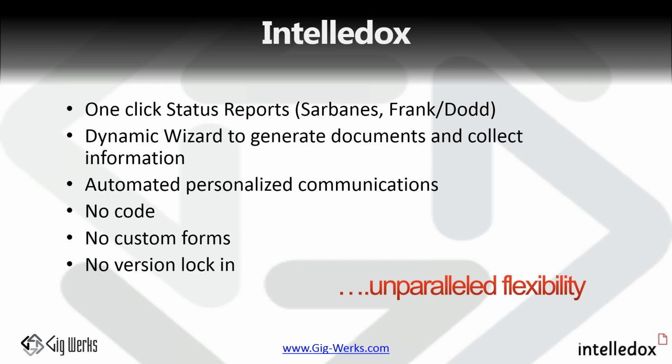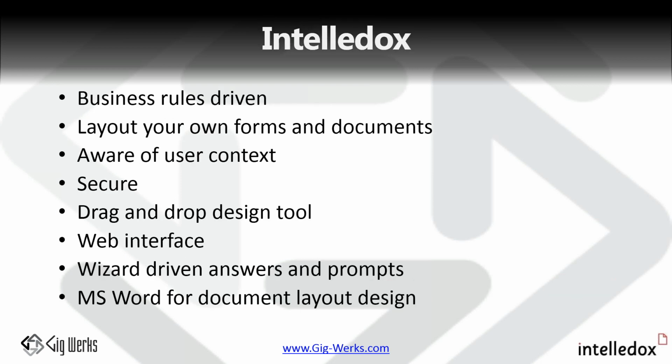It's unbelievably flexible and intuitive to use, and really drives down the overhead of the creation of documents. It's business rules driven. The layout of the forms, you're not locked into Word or Excel. In fact, on the Word side, it's slicker than sliced bread. When it passes it over to Word, for the technical folk in the audience, it'll pick up the header structure and write it dynamically on the fly. It's tremendous. It's aware of which user is inside the system. It has a drag and drop design tool, web interface, which is also key.